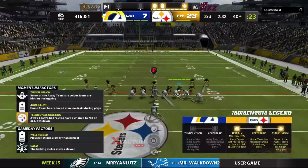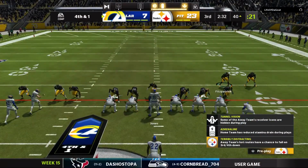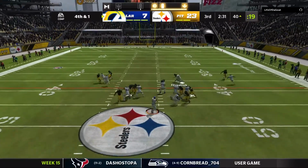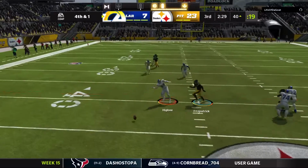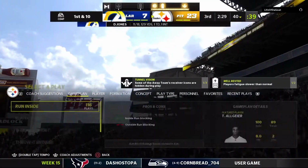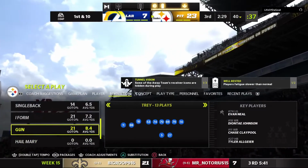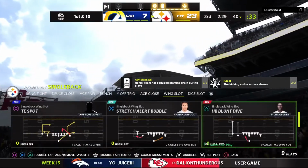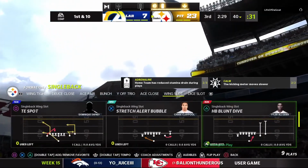Still just the third quarter, but they've got to make something happen. I think they know that. They're going for it on fourth. Looking to throw. Jones. And it's going to be batted down, and we'll go the other way with the football. No luck for the Rams as they fail here on fourth down. And this Steeler defense is able to come up with a stop.